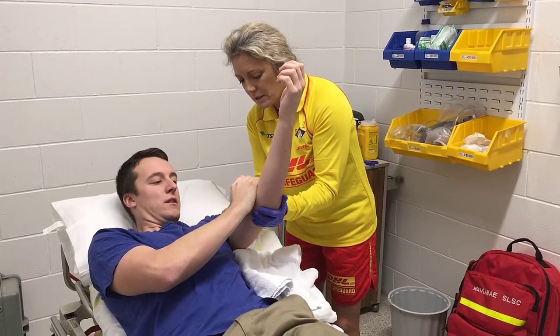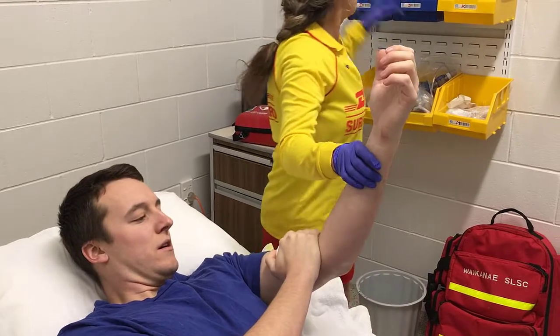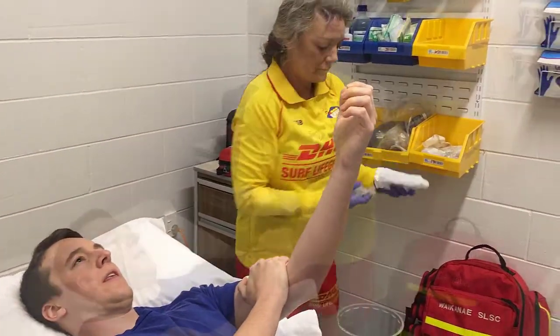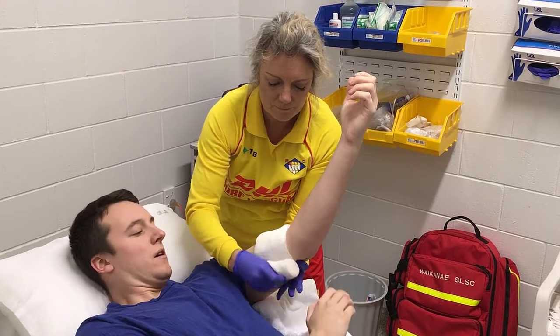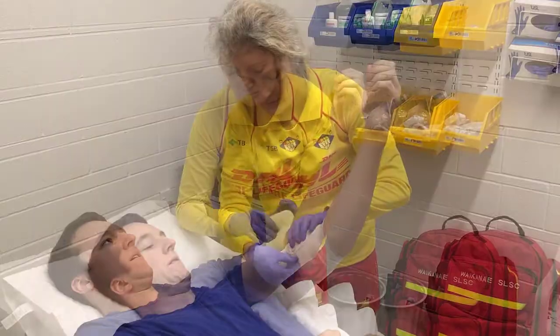Use the patient's clothing, a towel or a dressing to avoid cutting yourself. Apply firm, direct pressure with your fingers or hand on the bleeding wound. Dress and bandage the wound once the bleeding has stopped. If you can elevate the extremity while continuing to apply firm, direct pressure, then do so.